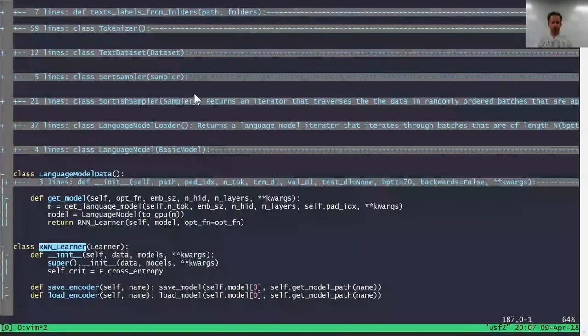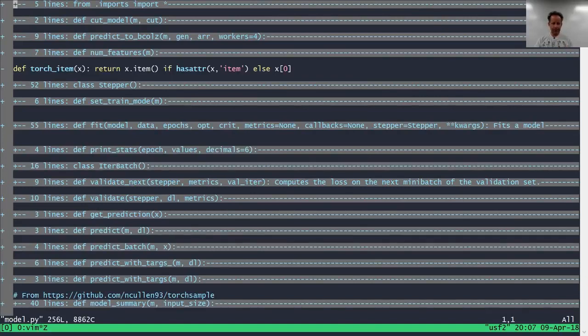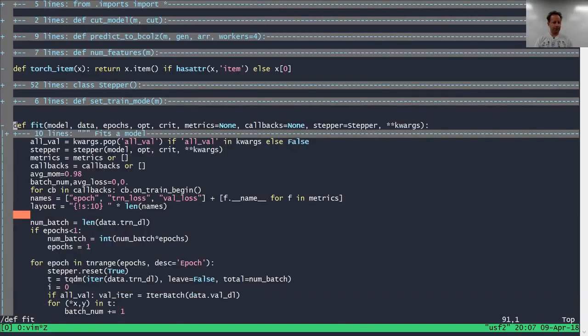And so if you look at our code, model.py is where our fit function lives, right? The fit function in model.py is, we've seen it before, the lowest level thing that doesn't require a learner. It doesn't really require anything much at all. It just requires a standard PyTorch model and a model data object. You just need to know how many epochs, a standard PyTorch optimizer, and a standard PyTorch loss function. We've hardly ever used it in the class, we normally call learn.fit, but learn.fit calls this. So this is our lowest level thing.